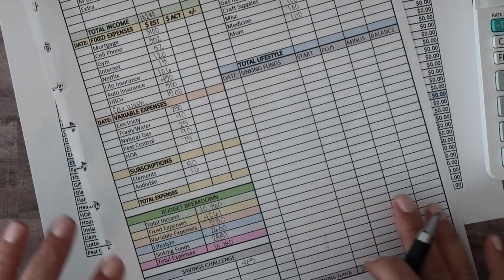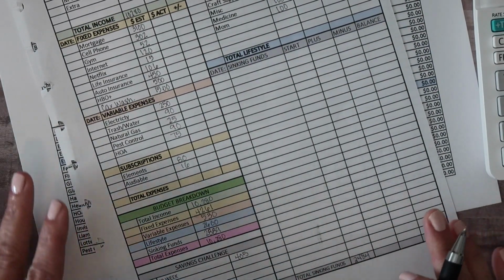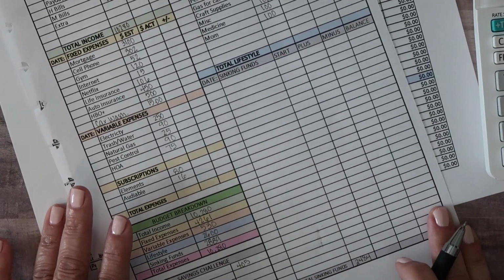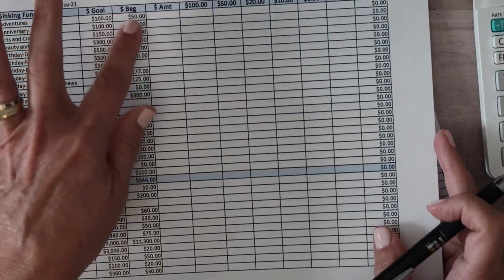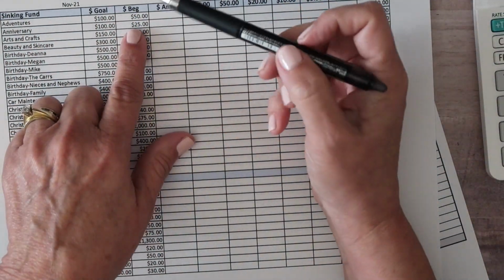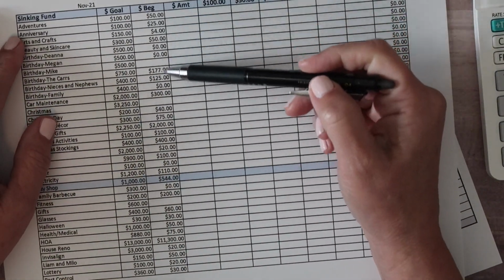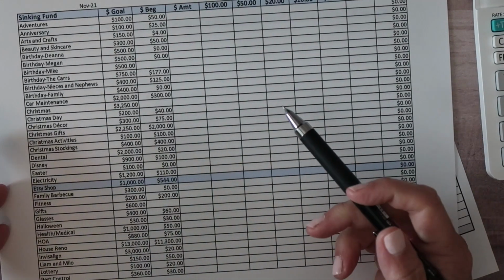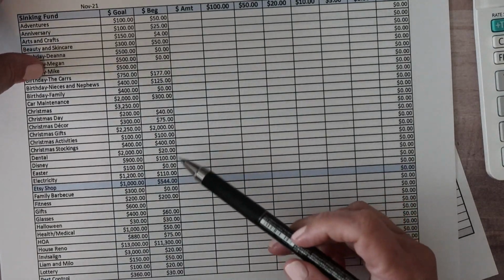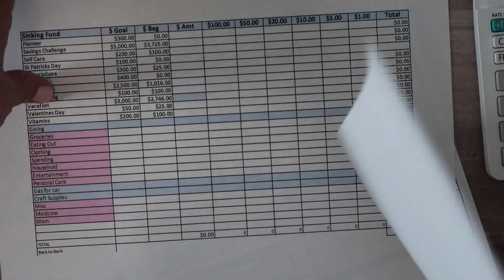Now, sinking funds. I have not closed out my sinking funds for the month of October yet. Probably do that tomorrow. So the sheet that I have for my sinking funds is actually not updated, because I'll go through, and this is just an Excel spreadsheet, I'll just go through and update what my beginning balance is based on how I ended October. I have used money out of my sinking funds. And then at the end, I'll put in what I'm going to add this month.